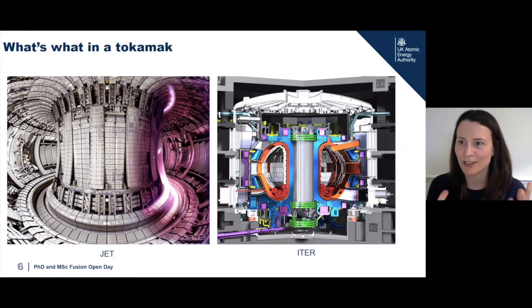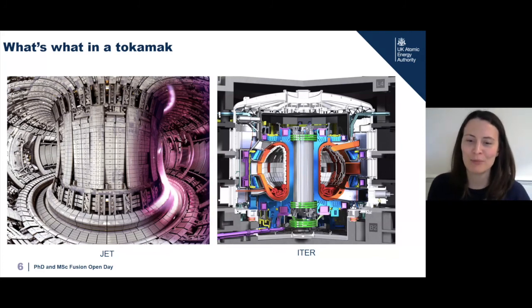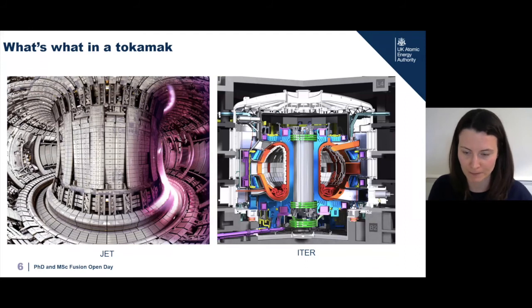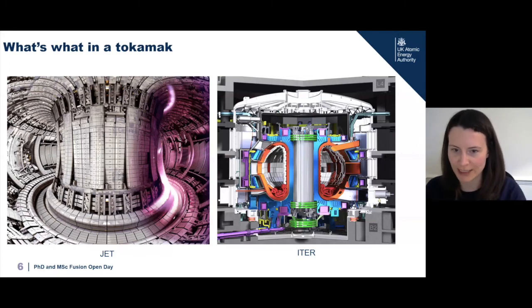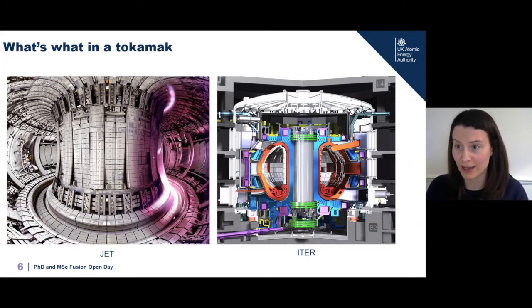So these materials, building up these components within your tokamak. So then the question is, what's what in a tokamak, and Howard was showing you that in the first presentation. So what I'm going to do here is just take two examples. There's complexity everywhere you look, but two particularly complex examples to show you how the different types of engineering are needed, and all the questions that we've yet to answer that we need people to come in and research. So in terms of what's what in a tokamak, you've got JET here and you've got ITER here. Both have the first wall and the magnet systems. So those are the two things that I'm just going to touch on right now.